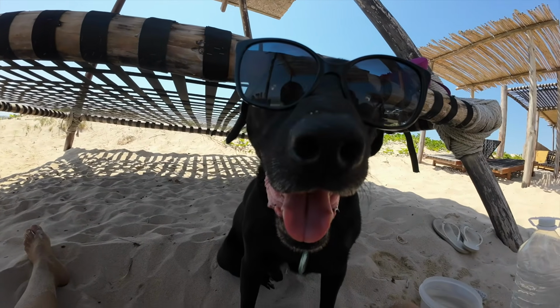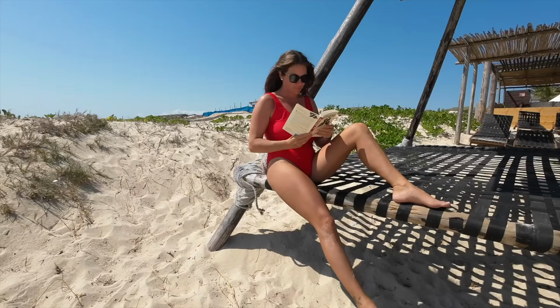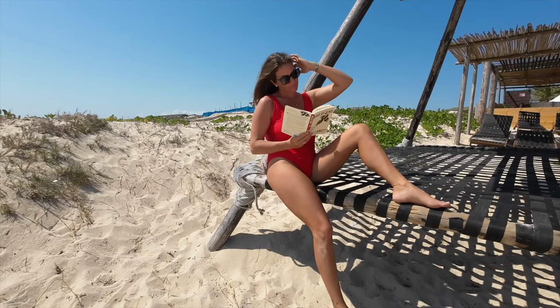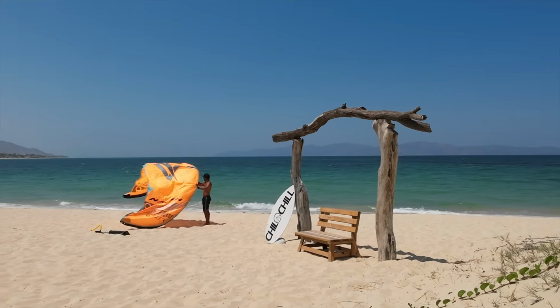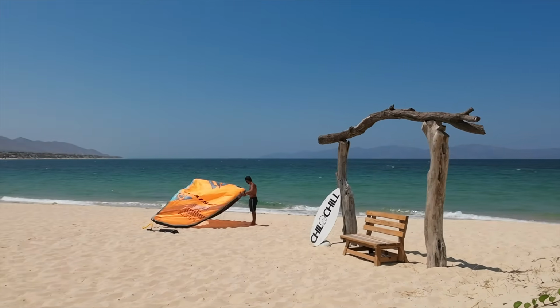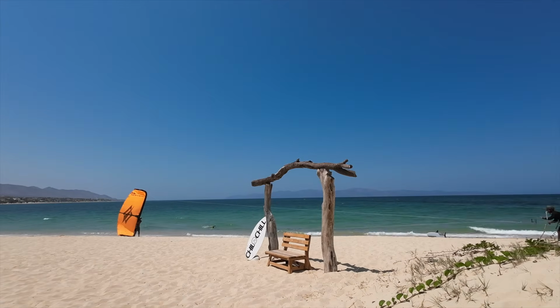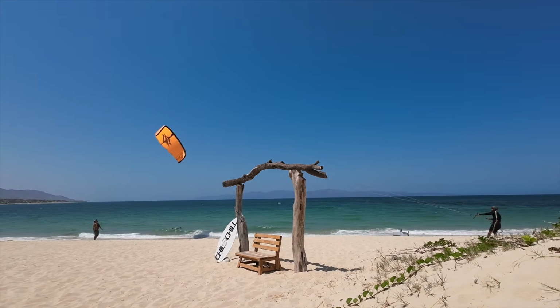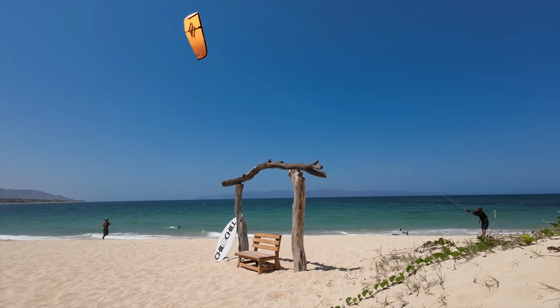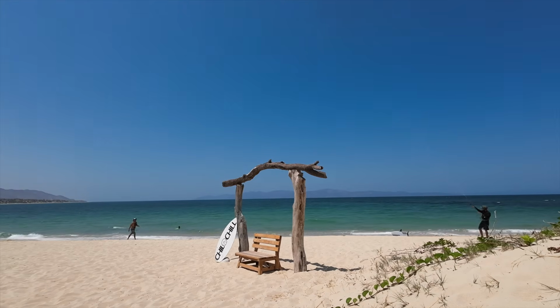We spent the entire day resting, relaxing, chilling. I even got to finish a book that I had been trying to finish for so many weeks. If you're into kite surfing or you want to try, there's actually rentals right on site and an instructor available if you would like to take a couple of lessons. It's such a beautiful spot.